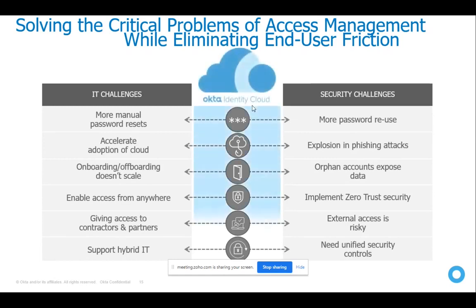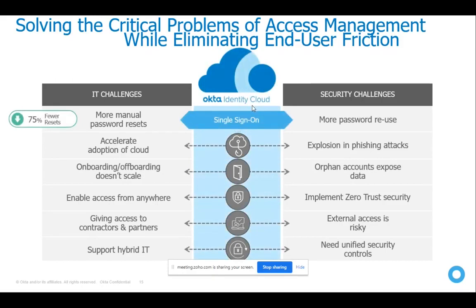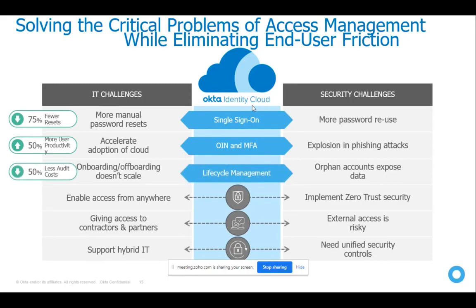So what Okta does is solve all of these problems. For example, single sign-on will give a 75% reduction in help desk password resets or lost URLs. Then we have the integration network. We have the largest application integration network, and we have multi-factor authentication to protect against phishing attacks. It will improve user productivity by 50% from faster application adoption and access to their current applications. Then lifecycle management will automatically onboard and offboard users, which will reduce audit compliance costs by approximately 50% for documenting this lifecycle management workflow.